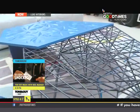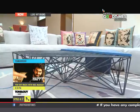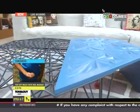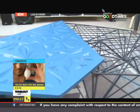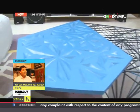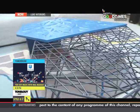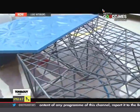Intertwined metal rods run across the length of the table to support it while forming prism structures along the way. The blue top speaks the same language with prisms carved into the wood. The table is placed on a graphical Google-mapped carpet which has been customized to point out the location of the apartment.